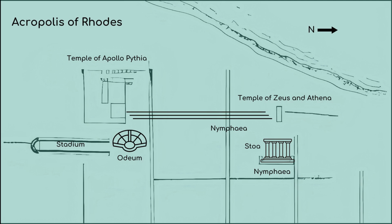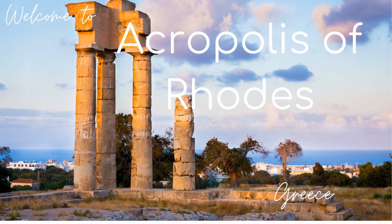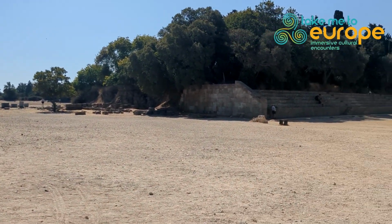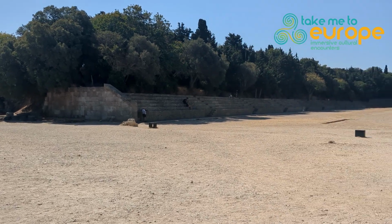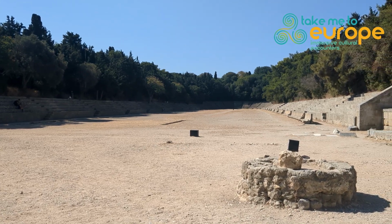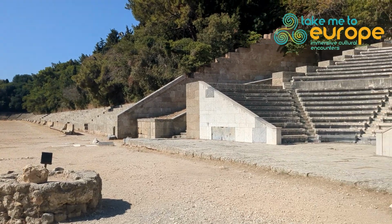The other two main excavated structures here are the stadium and the Odeon, immediately south of the temple of Apollo Pythia. The Odeon has a small area for the orchestra. Only the first few rows of seats are original, and you can clearly see that most of the Odeon has been reconstructed.